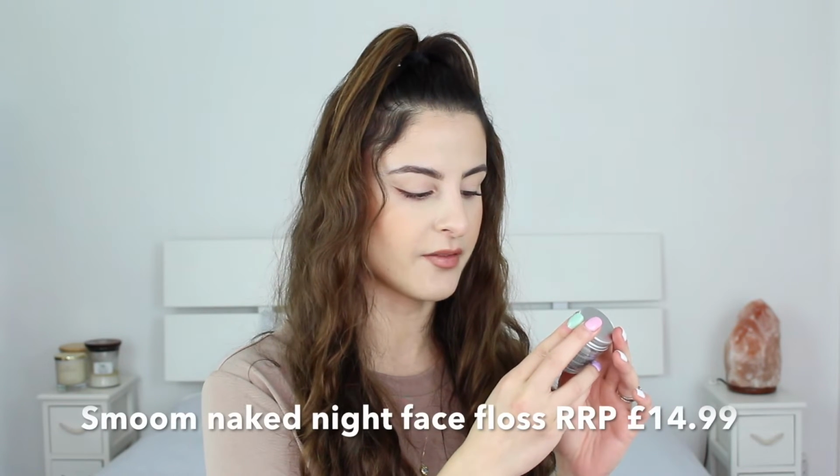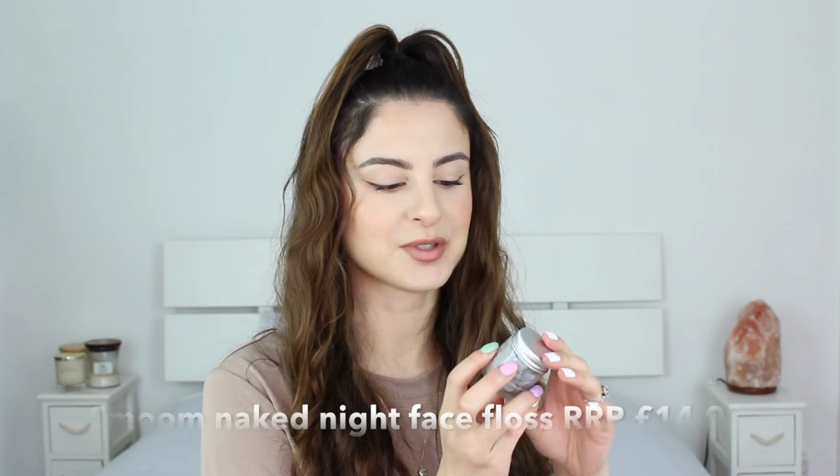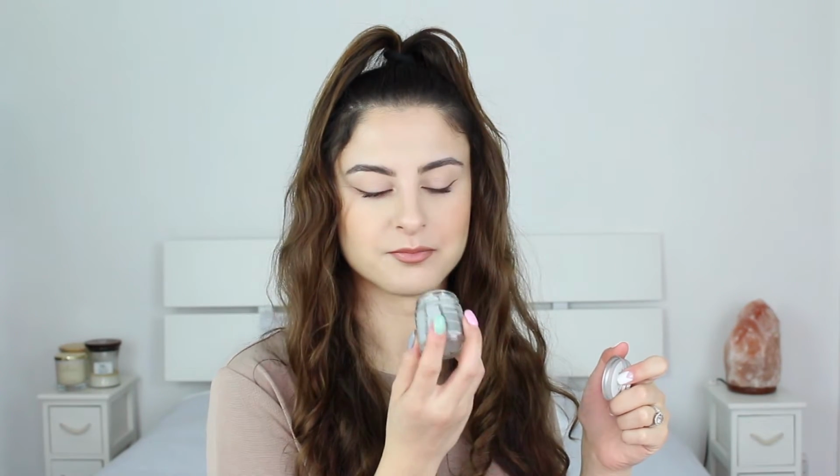This is the Smoom Naked Night Face Floss. It looks really cool. It looks like whipped cream. I actually want to eat it. It smells like a spa, and can I just say I've never seen a night cream that's this colour. It's a grey colour because it's got activated charcoal in here. In the salon I work at, we've got cleansers that are grey or masks that are grey, but I've never seen a night cream that's grey.